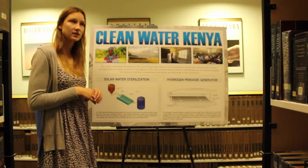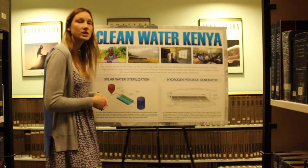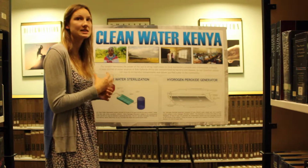If our electrochemical bacterial sensor team is successful in their endeavors, then we'll be able to combine their project with ours to test for the water sterilization.